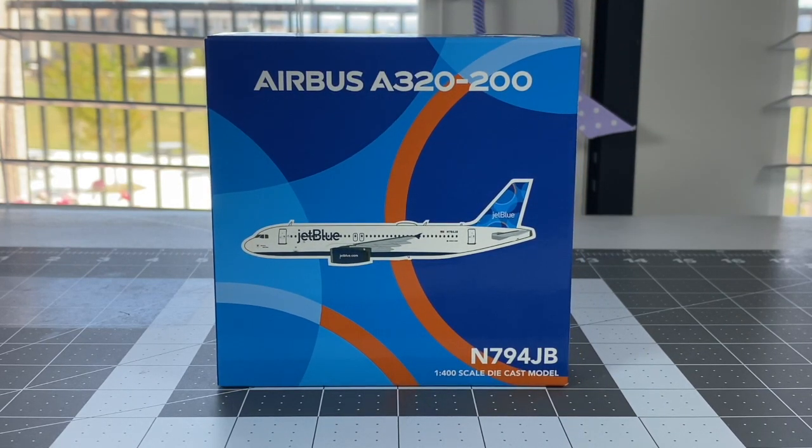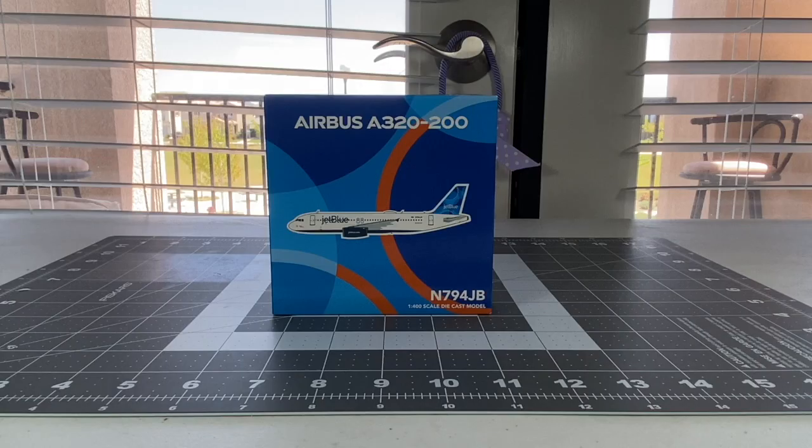Yeah, if you want to see the full details of this model, you can check it out on the card that's going to appear on your screen. It talks about that JetBlue Panda model that I have. Nevertheless, first JetBlue model, first Panda model, and hopefully this replacement actually turns out much better. Let's get to it.